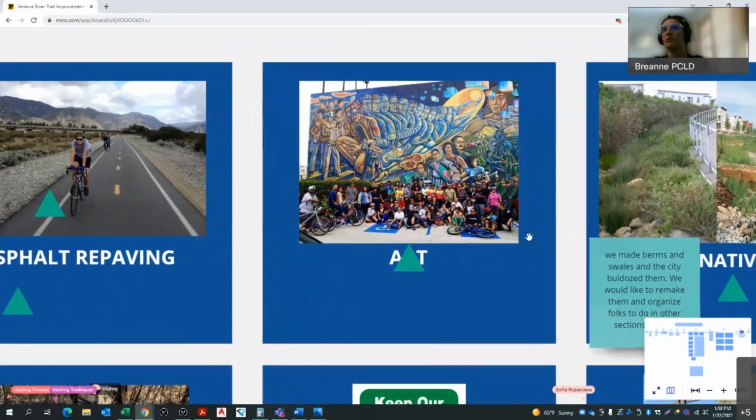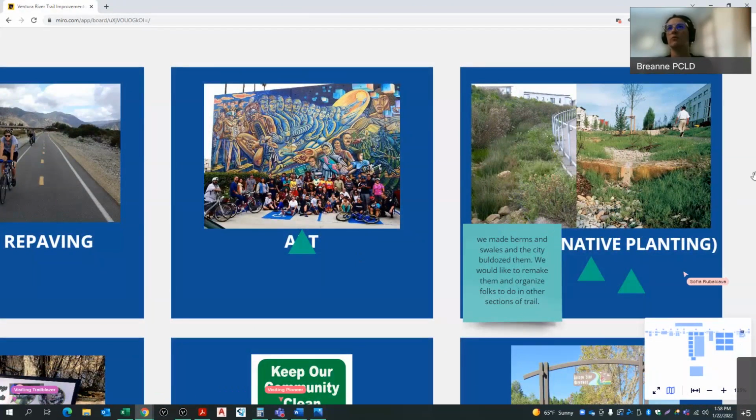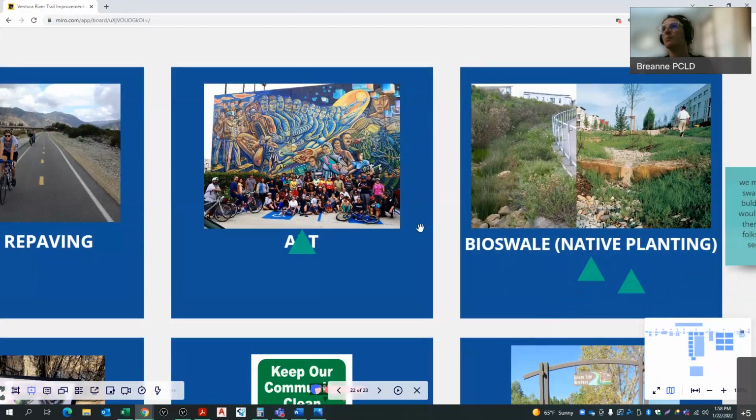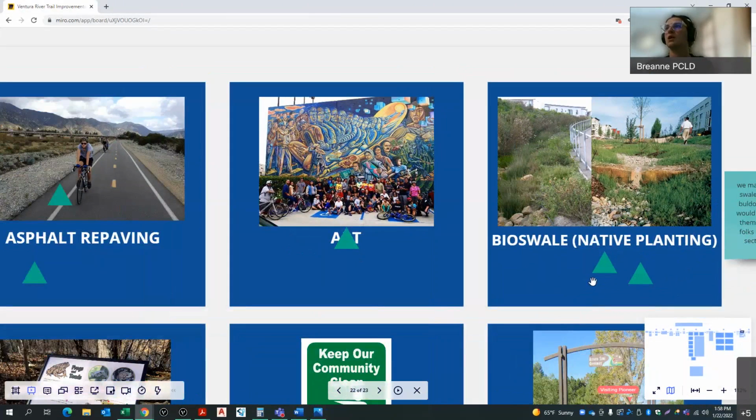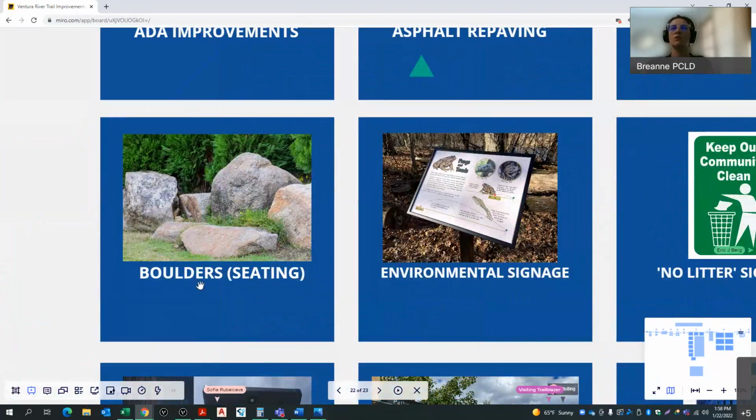Art, so adding a mural of some type of cultural significance for the west side and for the river trail. Bioswale planting, so again, this is planting in specific areas where we want to cleanse the water before it hits those pipes or culverts and goes under the 33 and out to the Ventura River. We've included boulders for seating.